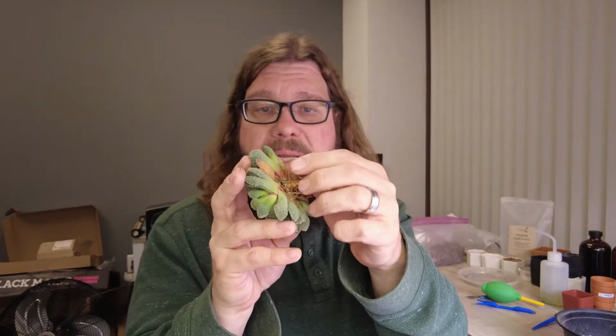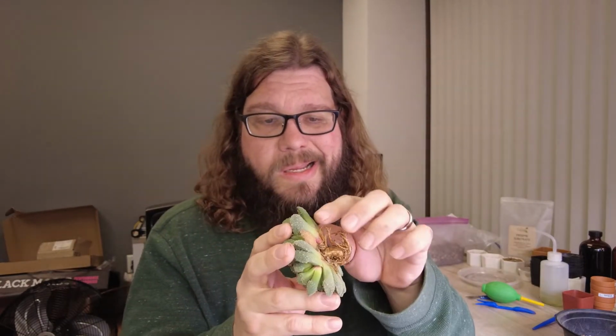So what we're going to do is put this guy in a pot. By the end of this video, hopefully it's in the pot and it's happy. We're not going to water it for a couple days afterwards because when you're potting these things up, you could damage the roots, and you don't want to introduce any water to any injuries, because that can cause some problems. Fungus and rot will get right in there and just eat that plant up. Again, ask me how I know.